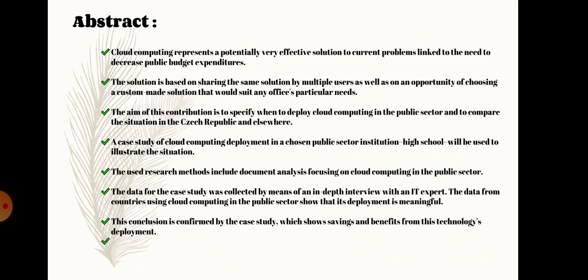Okay, the abstract of this case study. Cloud computing represents a potentially very effective solution to the current problems linked to the need to decrease public budget expenditures. Basically, the solution is based on the same solution being used by multiple users, as well as on the opportunity of choosing a custom-made solution that would suit any office's particular needs. The aim of the contribution is to specify when to deploy cloud computing in the public sector and to compare the situation in the Czech Republic and elsewhere.